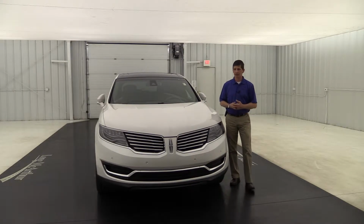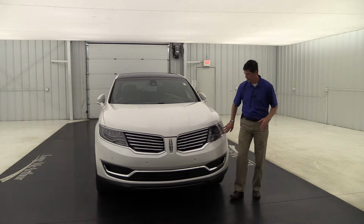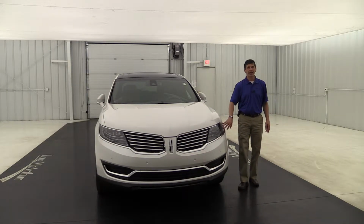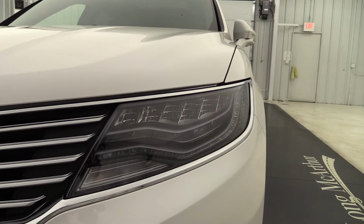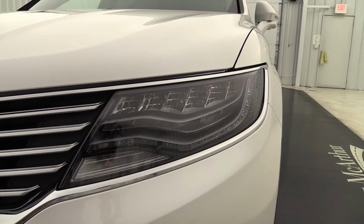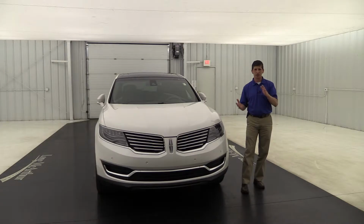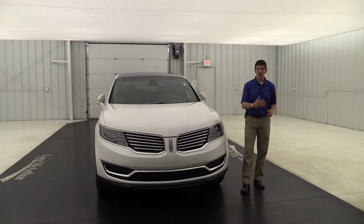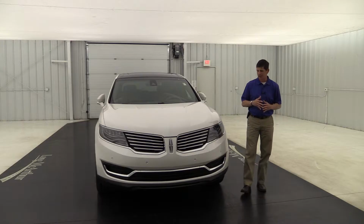Now here at the front, this does have a satin chrome split wing grille with the chrome surround that goes around these automatic HID headlights. In fact, this actually has the upgrade as part of the luxury package, your adaptive LED headlights to go along with it. You can see that design right there. So it's going to move as you turn the steering wheel. So when you turn into those dark streets and such, it's going to help light up your intended path. So I think you'll appreciate that feature right there. And of course, automatically they're going to come on as it gets dark.